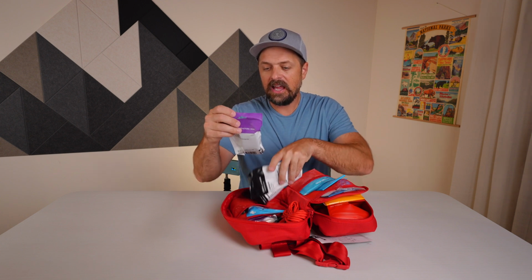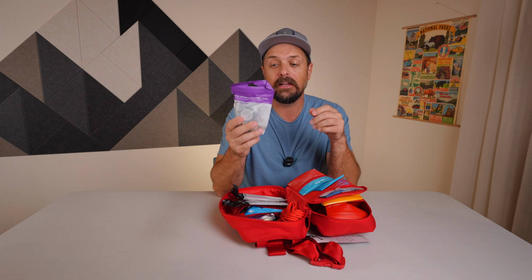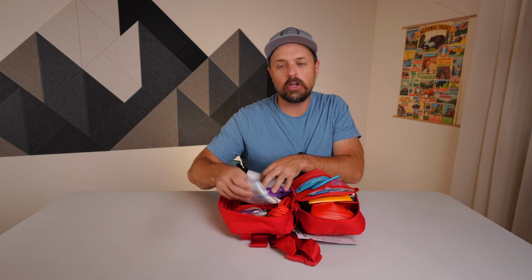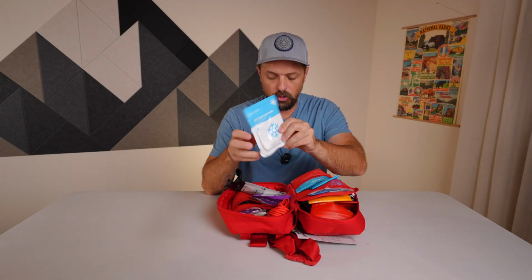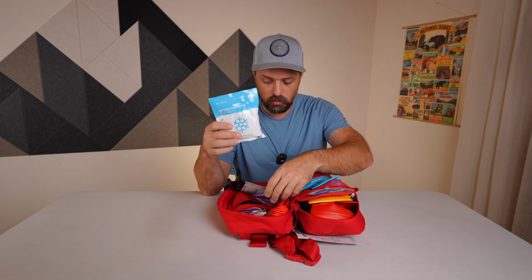This is a mini sprain and fracture mod. So this is a wrap, like a finger splint and some bandage roll. If you were to break a finger, you need to wrap it up, kind of put it around. That's great. We've got an instant cold pack. Be careful, don't break this. You snap it and kind of roll it around. Instant cold, that's for like some kind of impact. You're trying to keep swelling down.